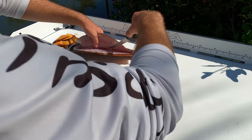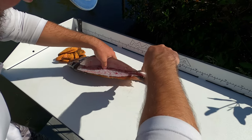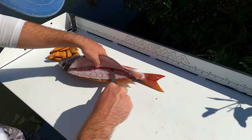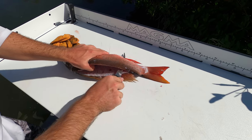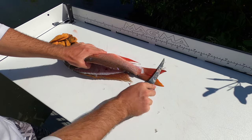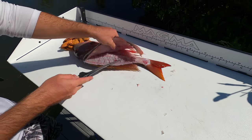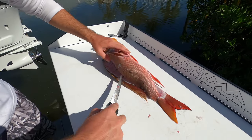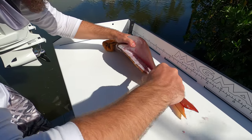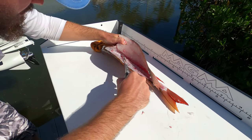So you just kind of angle your knife in there to continue on working along. And then at this point, you can kind of just find your way, poke it through, clean out the rest of that fillet, just like that. And now you're just going to work your way over the rib cage, which I think is the most difficult part about doing the fillet. Some people like to go through the rib cage and just break the bones. Some people like to go on top. I can't really tell you guys what I prefer to do yet.